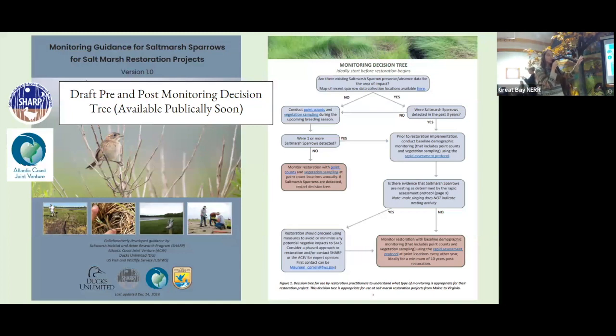That tree will be published later this year, but it really just starts with first, do we have salt marsh sparrows, doing an initial point count, and then moving into looking at reproductive metrics. Do we have breeding females at a site? Are there nests at the site? Is there actually successful nesting? And the great thing about this is we're getting it out early, so hopefully we have an opportunity to learn together about how restoration is impacting our salt marsh sparrow populations, which will help us take conservation action in the future. And that's something I'm so excited about because we have this opportunity to collaborate now and learn together.